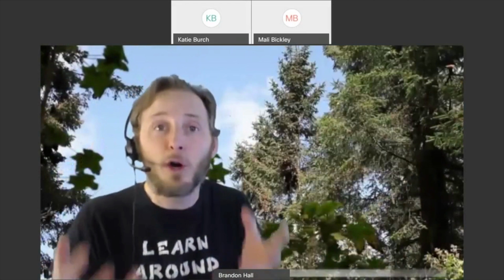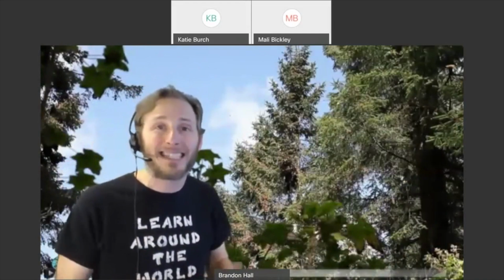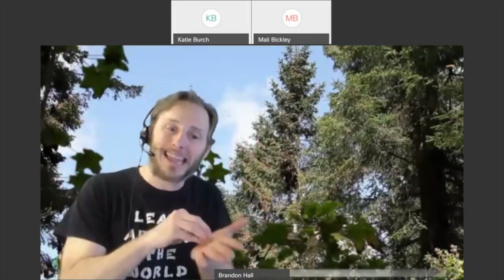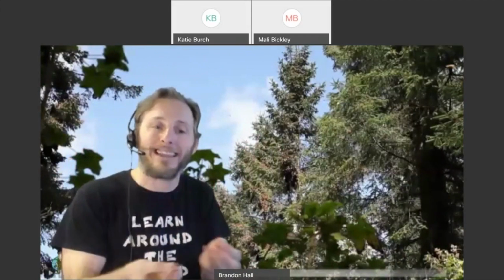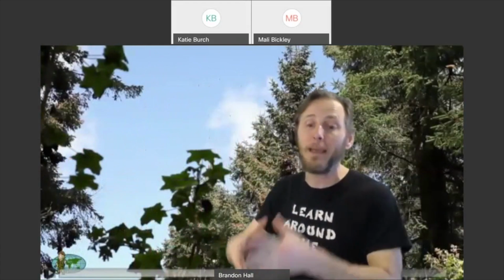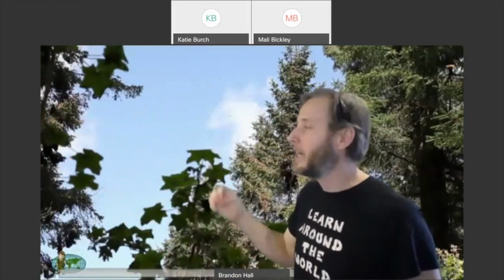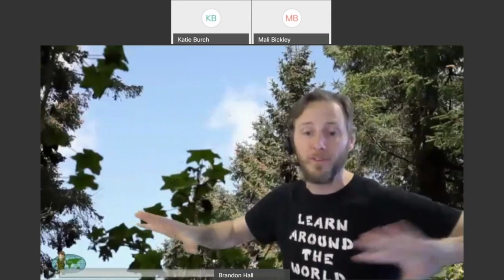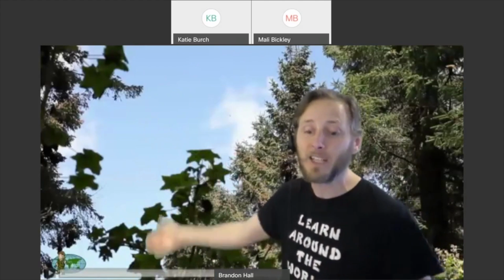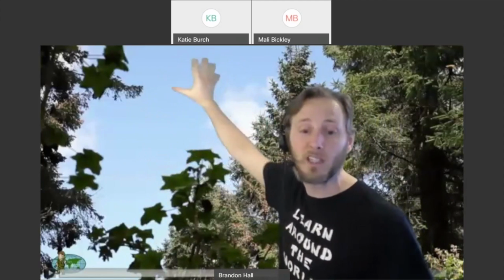So milkweed, super important plant for the monarch butterfly because it's the only thing that the caterpillar eats. So when they lay their eggs on milkweed, that's the only food source of the caterpillar. Now the adult drinks nectar from any blooming flower, but the caterpillar has to have milkweed. So wherever milkweed grows, if you see milkweed popping up, well, soon there will be monarch butterflies not too far behind.